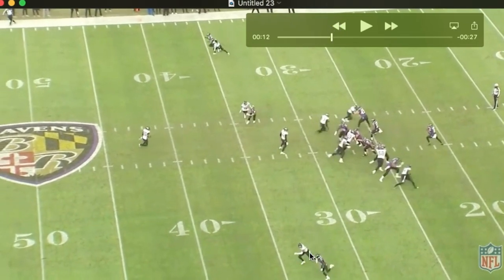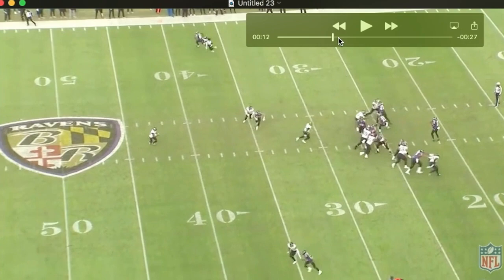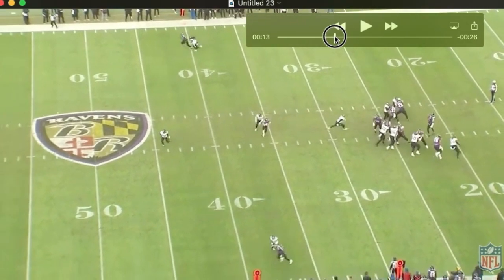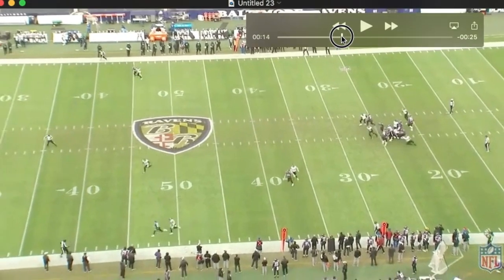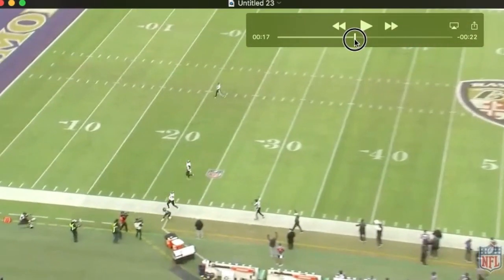See him turn his head this direction, and he slightly gears down. And watch the effect that has on the DB. See that? See him stop there? He's just not sure if Marquise is going to cut this thing inside. And watch him open up. Watch him open up and just create this separation and get on top of the defender. Beautiful job tracking this football, too. Watch it again.